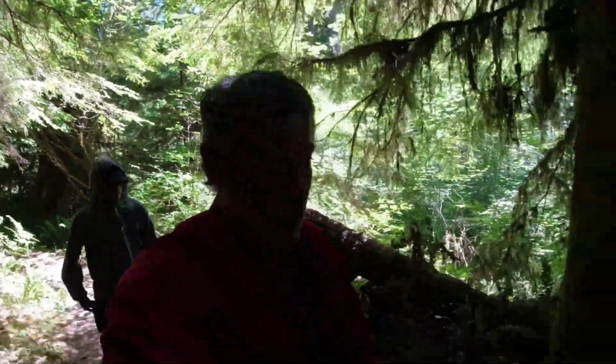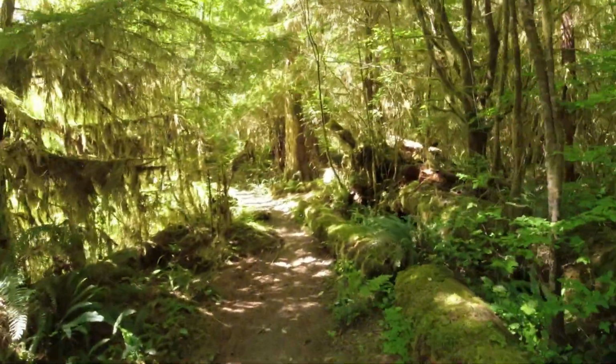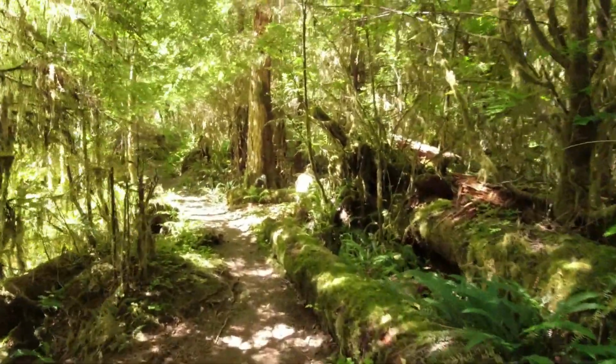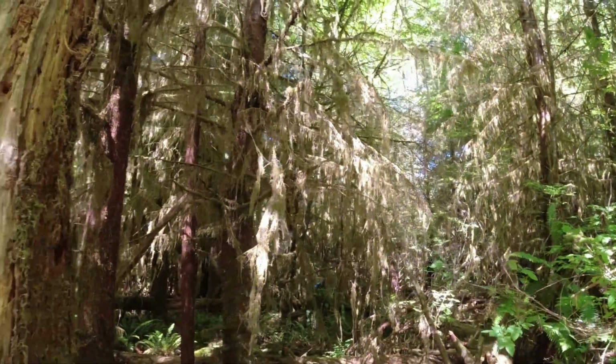Pretty easy trail to walk on. There's no lumps or anything in it. So that's cool. Put on a jacket or something. There's a lot of bugs in here. Should have brought breath spray. But oh well. Look at that.